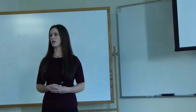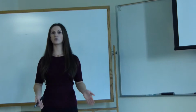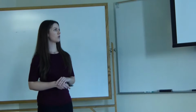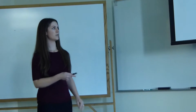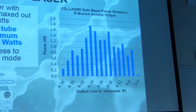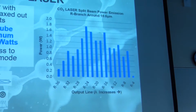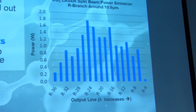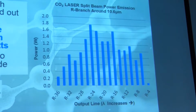output line. Carbon dioxide lasers have a wide spectrum of output lines around some central wavelength that you have access to. So for our particular laser here at UNCA, we decided to take power measurements out of all of our available output lines and isolate the most powerful lines that would be most productive for this research. So we found that R24, R22, and R16 all correlated to very high power from the laser system.